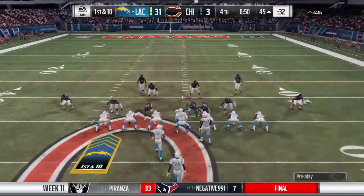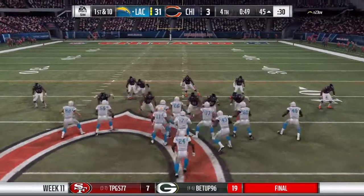The scoreboard speaks for itself, but you still got your starting quarterback out there. When do you go to the backup? Let him get some time.